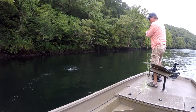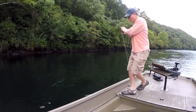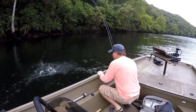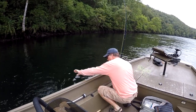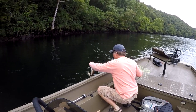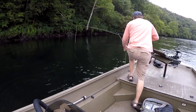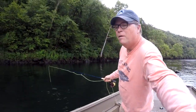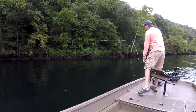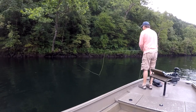That's a real pretty rainbow. He's not as big, but man, he's golden color. First two fish took it really deep, and that one lipped. Camera. I know the GoPro is not going to pick up those takes, but I'm trying to keep fishing, trying to put my fly out in front where the camera might be able to see the take.